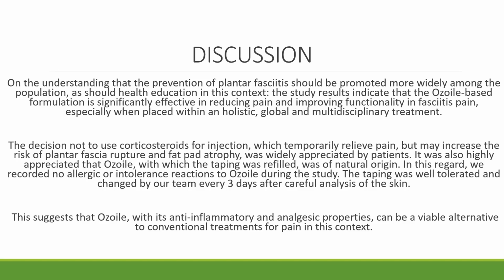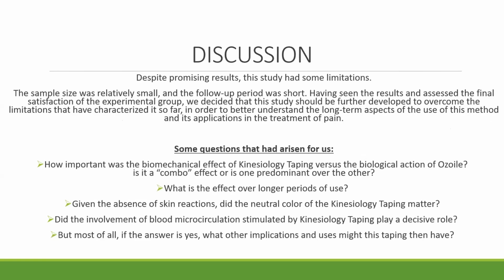It was also highly appreciated that Ozoile, with which the taping was refilled, was of natural origin. In this regard, we recorded no allergic or intolerance reaction to Ozoile during this study. The taping was well tolerated and changed by our team every 3 days after a careful analysis of the skin. It was a big work. This suggests that Ozoile, with its anti-inflammatory and analgesic properties, can be a viable alternative to conventional treatment for pain in this context.